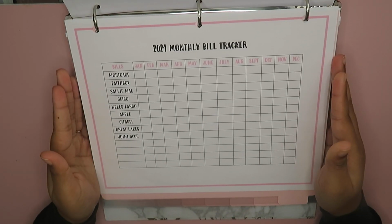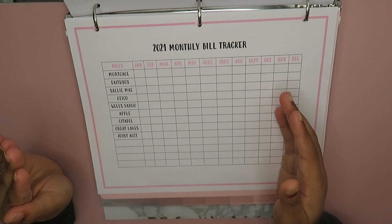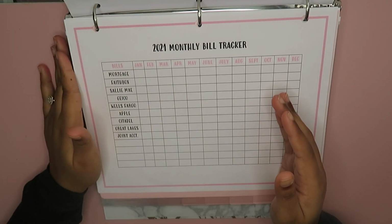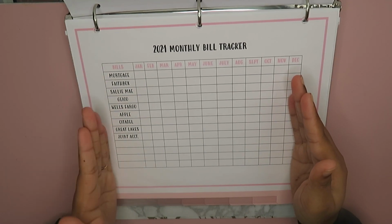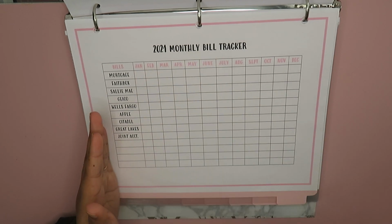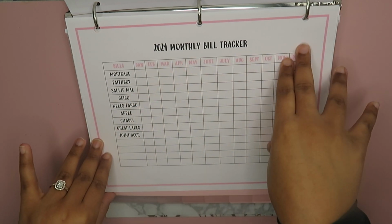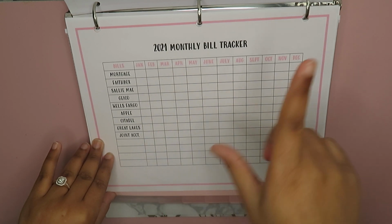So then I have my monthly tracker. This is something that I just needed to have. I just needed everything possible that I use in a budget planner, so that's why I went ahead and made my own. This just has my bills listed for the whole year, everything that comes out in a month, and then January, did I pay it? And I'm just going to check it off just so I know that I paid it. I have other places where I write it down, but this is just a nice visual so that you know that you paid all your bills in the month.